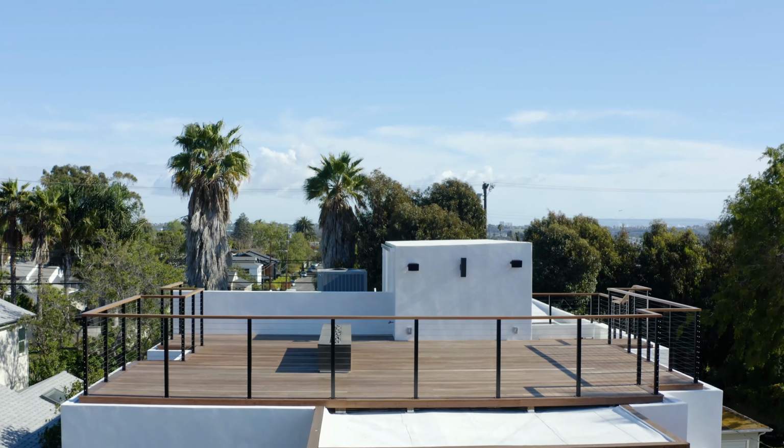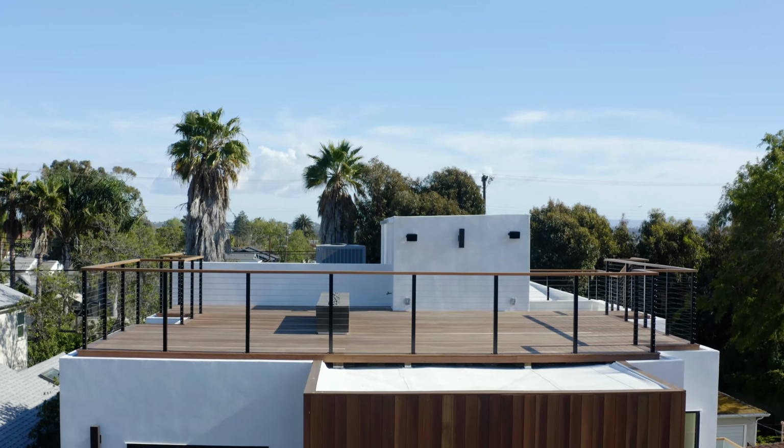So up here we have water, we have electrical, we have gas, so you can actually build in an outdoor kitchen up here or another barbecue if you want. But otherwise, I mean, you've got the fire pit, you've got the views. June has gone and done it again. That's all you need. Well, thank you for letting us in and showing us this property, Laci.